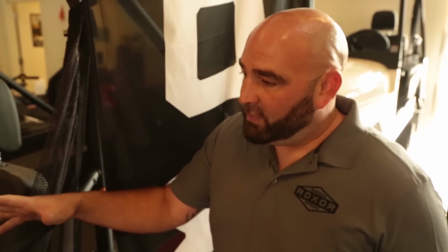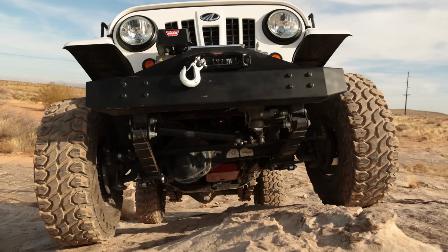These do have 2-year warranties with them. Best in the business. Some of the other cool aspects about the Roxor I like, this actually has the highest tilt table of any side-by-side. They're rated up to about 40 degrees, but they're very stable.